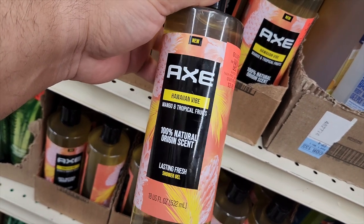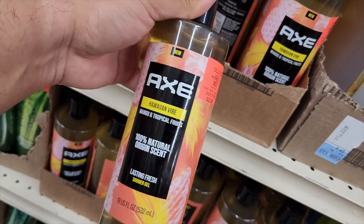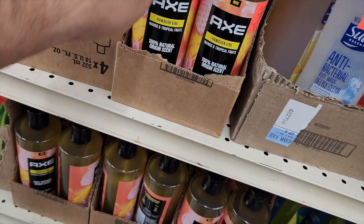You see this? I've never seen this before. 100% original scent, lasting fresh shower gel. I never seen Axe make shower gel like this form. $4.99, you can't do that.